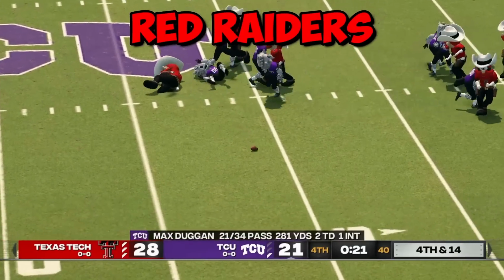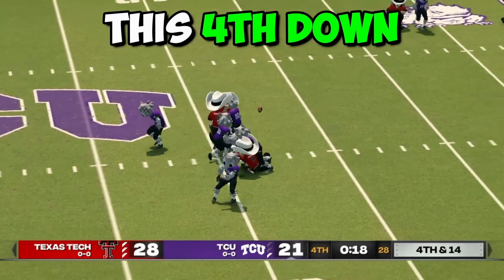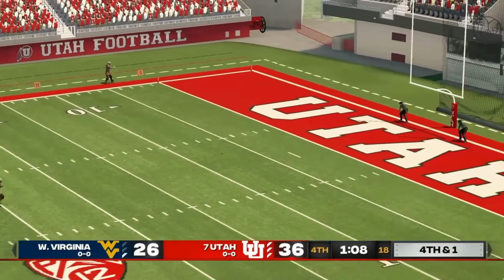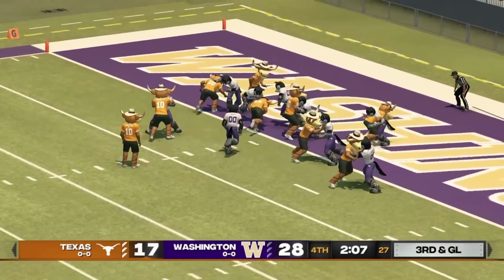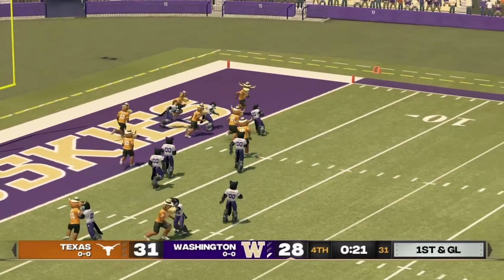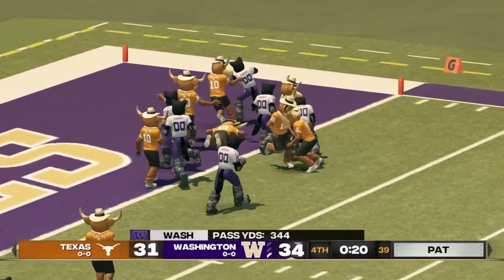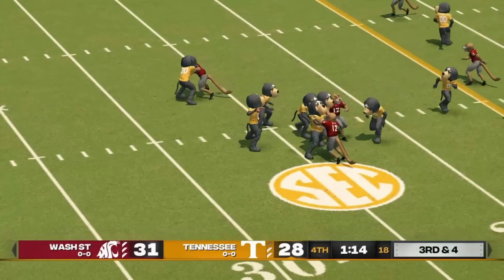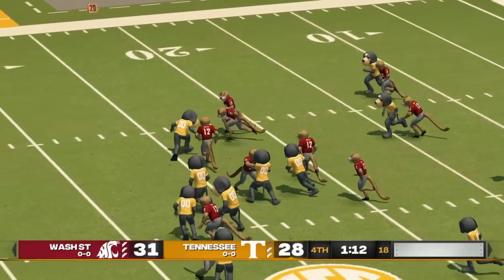trouble against the Red Raiders as they failed this 4th down conversion and lost. The Mountaineers couldn't beat the 4-seeded Utes, and even though the Longhorns fought their hardest, they fell just short of upsetting the Huskies and going on to the Sweet 16. If Washington State won, they'd play their rivals next, and this extremely clutch interception would seal the deal for them.